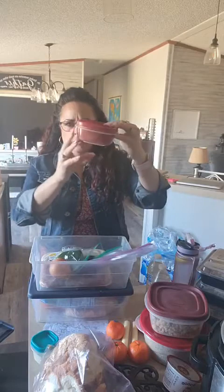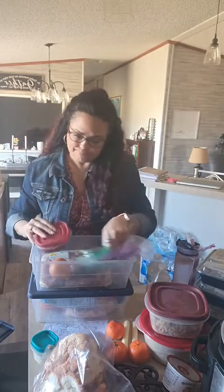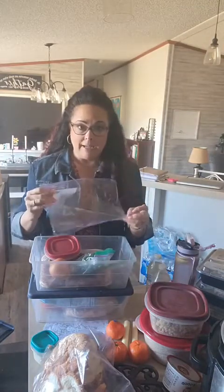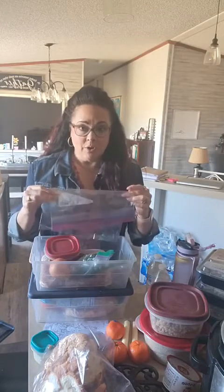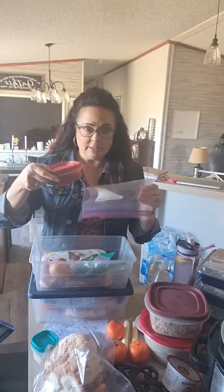And then tomato sauce and beef broth. And then I've got our sirloin steak in here that I bought a little while back, and I have the baggie. So what I will do when I get home tomorrow is I'll cut these two up, put them in here, add the sauce and the seasonings, and then I'll marinate that overnight.